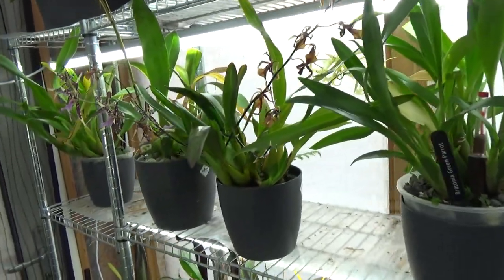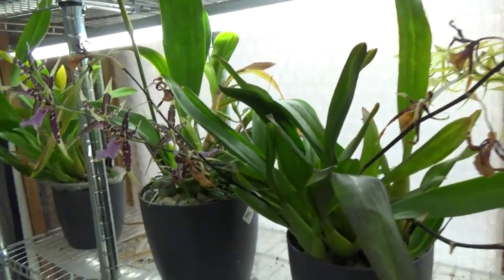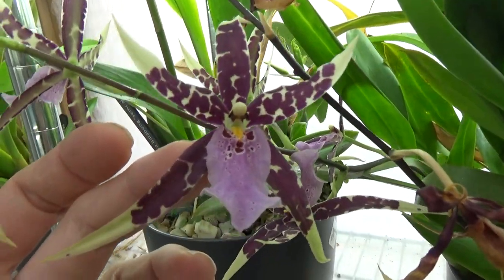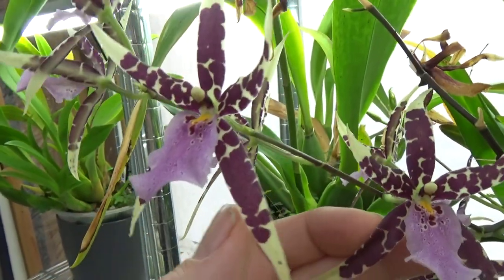Next to it, we have the Verona. This spike is over, but we have still some blooms over here. Absolutely beautiful. I think, at least.